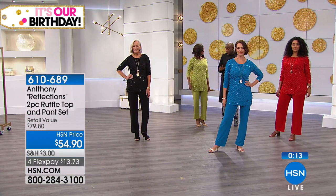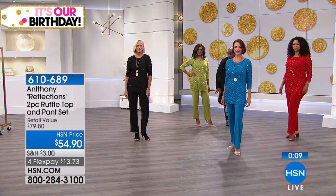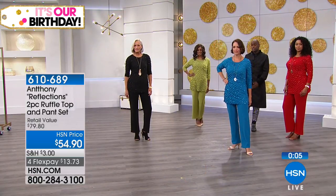And you're going to love it because if you love a slim pant, this pant is slim. It's a little bit more tapered. It's not as full on as our classic pant. And it's just an easy shape for most ladies to wear.